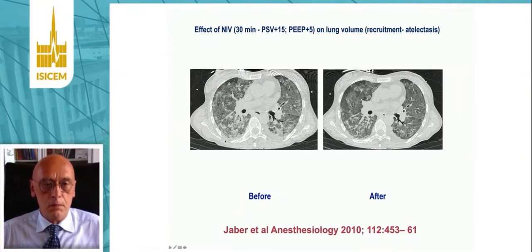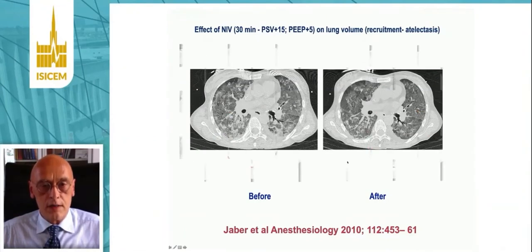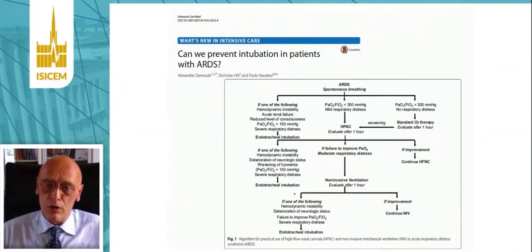This is the patient before, and this is the patient after application of NIV. As you can see, there is a significant recruitment of the posterior area of the lung when applying 5 centimeters of water of PEEP and 15 of pressure support, suggesting that there might be a need for applying pressure.